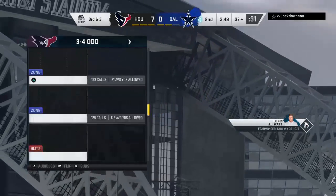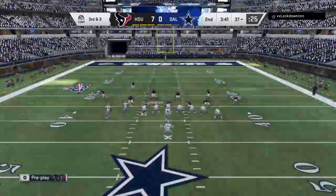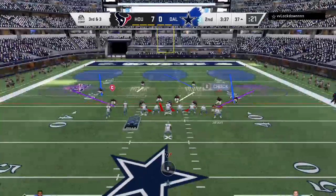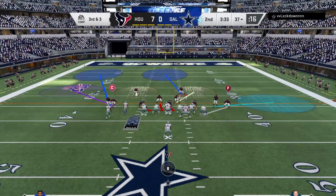What makes a good run blitz a good run blitz? The ability to stay on task, to follow up your assignment, go to the gap you're supposed to cover, and not be deterred by anything else. Going to 54. Line 8. March to the backfield.